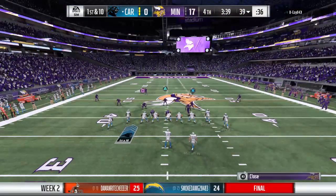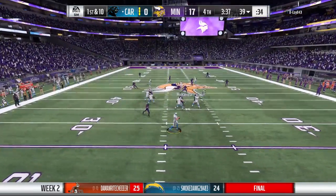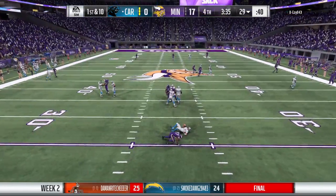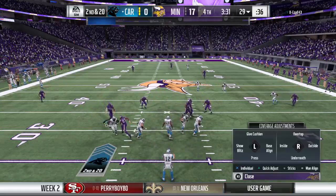Defense really showing respect to the deep ball here, playing off the receivers. He'll drop to throw. Pressure coming from the Vikings, and they get there and bring him down. Great job defensively.